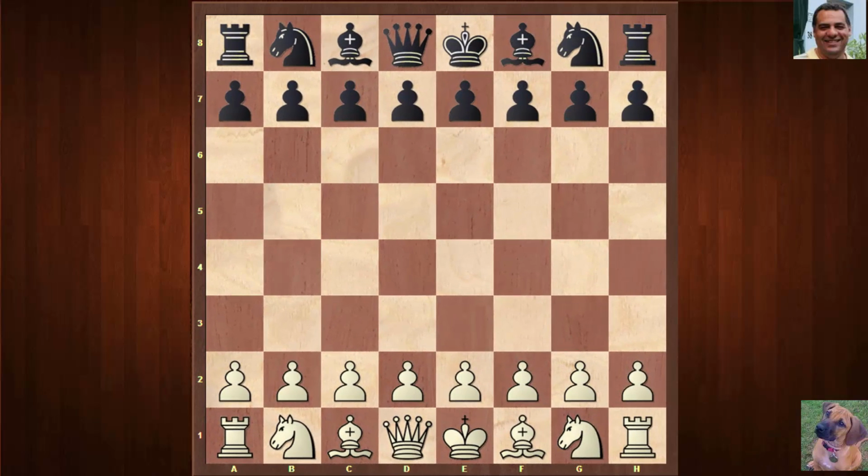Hi all, let's look at another mega clash in the London Chess Classic. This is from round 4. Hikaru Nakamura, the USA number 1, 2793, is playing Vishy Anand, former world chess champion, 2803. He kicks off with d4. Vishy Anand plays knight f6.